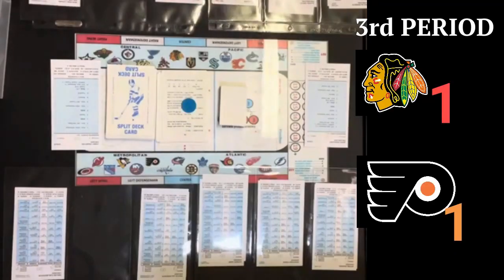We are back for the third period, and the score is 1-1 between the Flyers and the Chicago Blackhawks. And we will do the face-off.